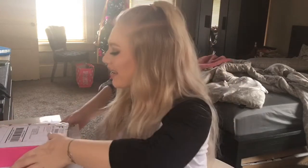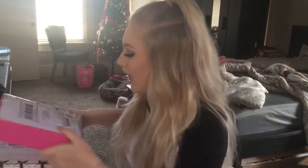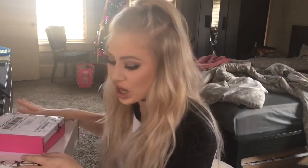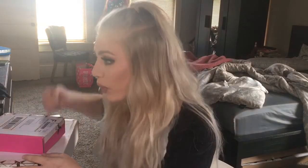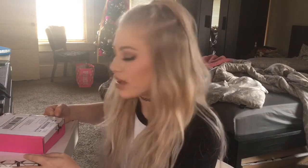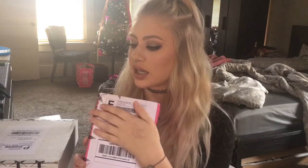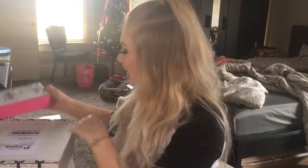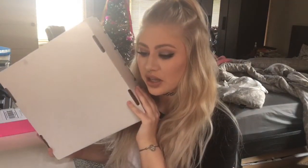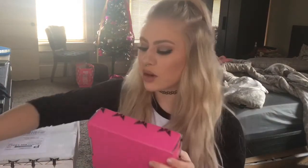And today we're gonna be opening up some stuff from JEFFREE STAR Cosmetics. Oh my gosh. Okay, so I've had these boxes sitting here for damn near two weeks now because I've been waiting for the perfect chance to open them on camera. This little one is an order that I placed on Cyber Monday. And then this big one is from Black Friday. Okay, we're gonna start off with the little baby one.